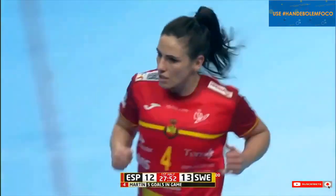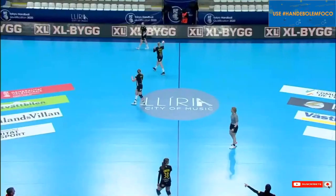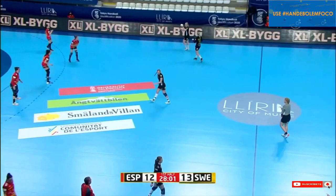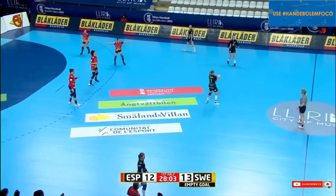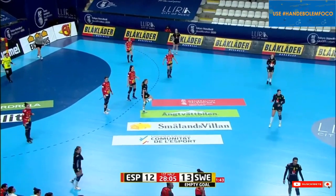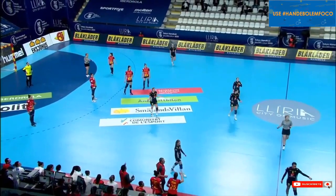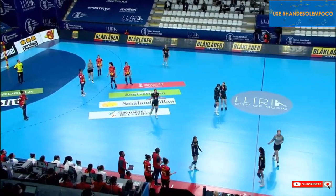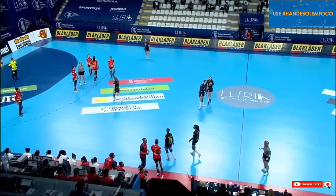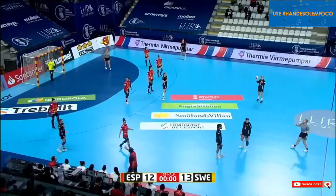Carmen Martin scores, 5 goals overall, and she's brought Spain back to within 1 in the closing stages of the first half. So they've taken off Rud in goal. And well, the table officials are calling over the referees. Have we had a faulty substitution, or is it a misunderstanding? Anxious look from Thomas Axner. They've had enough problems already.